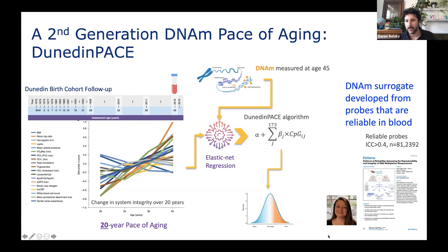It consists of 173 CpG sites, which when weighted produce this normally distributed value in the Dunedin cohort centered around the average pace of aging, which is 1 year of physiological change per chronological year. And that unit, that scaling unit, is going to stay with us over the course of the presentation. And it's worth keeping in mind that it corresponds to the expected rate of aging over that 20-year interval from a person's mid-20s to their mid-40s. So this is sort of healthy adult lifespan pace of aging, and we're going to ask whether that goes faster or slower in different groups of people.